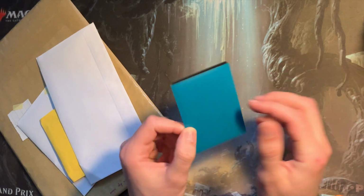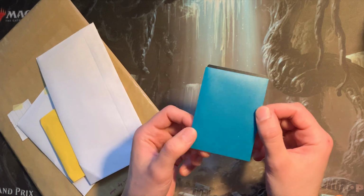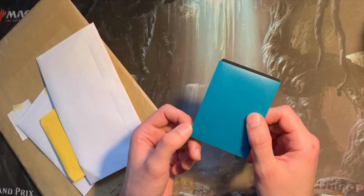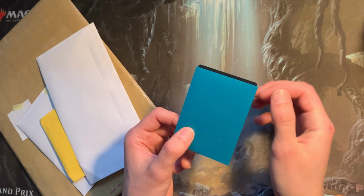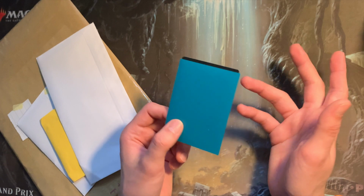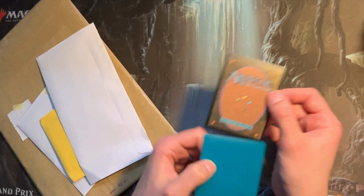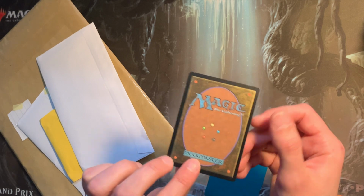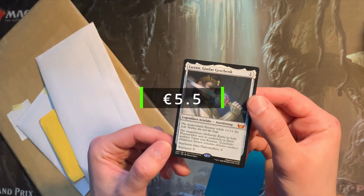As you can see, not very safely packaged. The card almost slipped out of the sleeve and was loosely in the letter, so be sure to, when you send out cards, put at least one slip of paper up here to prevent the card from slipping out. So luckily it did not get damaged in any way, but you want to be sure that the card is safe.